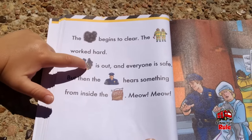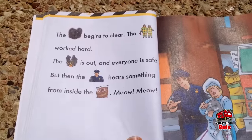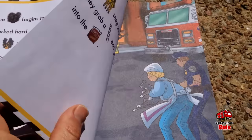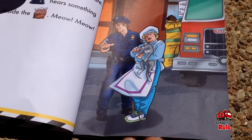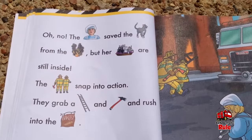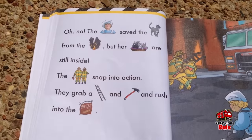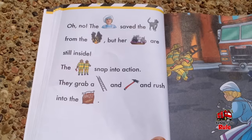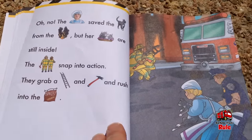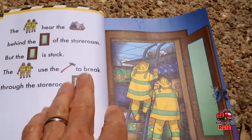Everyone is safe. But the policeman hears something from inside the bakery. He hears a cat. How does a cat sound? Meow. Oh no, the baker saved the cat from the fire, but her kittens are still inside. The firemen snap into action. They grab a ladder and an axe and they rush into the bakery. There they go, running into the bakery. It's hot in there.